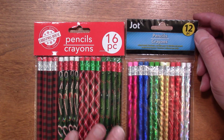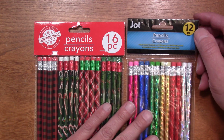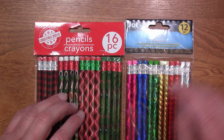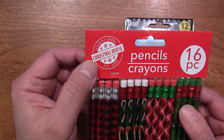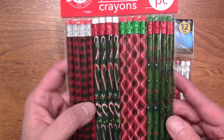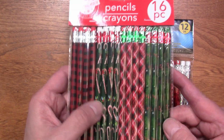Anyway, one of the few things I can rely on getting there on a regular basis is actually fairly good quality pencils at a low price. So I bought these. These are the seasonal goods, Christmas house pencils. You get four Christmas designs. You get 4 of each, 16 pieces.